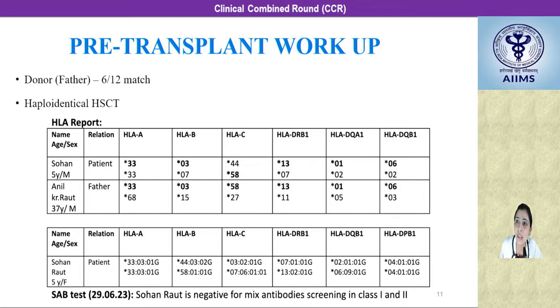So simultaneously, we carried out his pre-transplant workup. He was the only child of his parents, and there was no matched sibling donor available within the predefined transplant timeline from when we diagnosed this patient. So after discussing with the family, we decided to proceed with a haploidentical transplant with his father, who has a 6 out of 12 match with his son. As part of the conditioning regimen, we decided upon myeloablative conditioning using TBI, and we referred this child for the pre-TBI workup to our radiation oncology team.